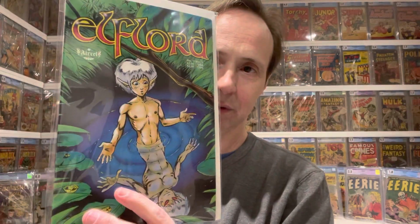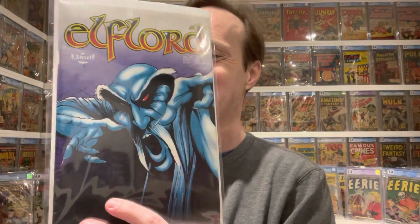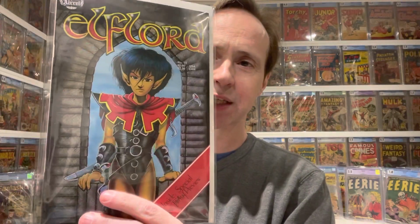These are all from volume 2. So this is Elf Lord number 11 and Elf Lord number 12. Elf Lord number 13. I'm not sure if you're getting to see these that well. Elf Lord number 14. As I said, if you like Elf Quest or Lord of the Rings, you'd probably enjoy this one. Elf Lord number 15, and Elf Lord number 16.